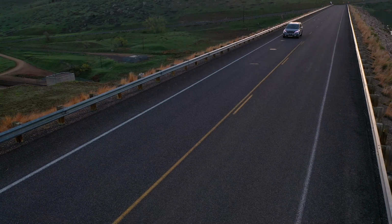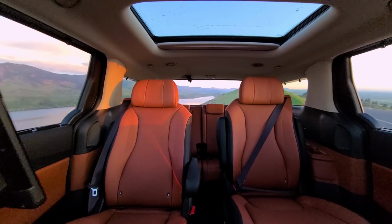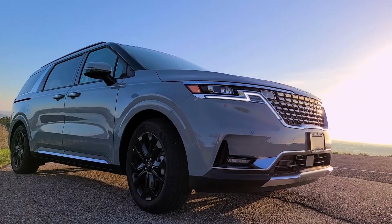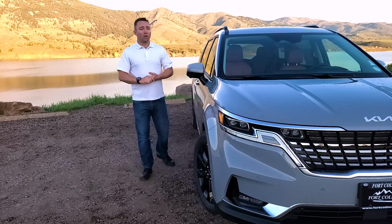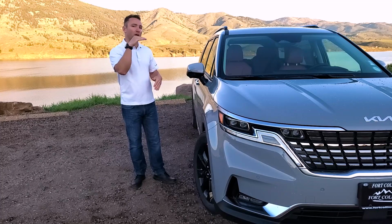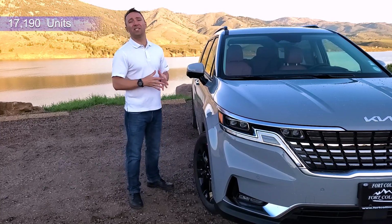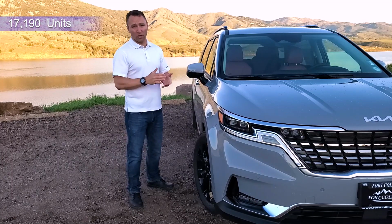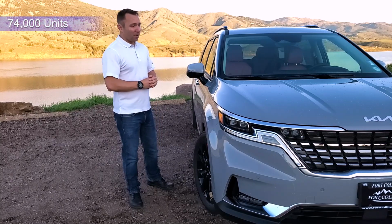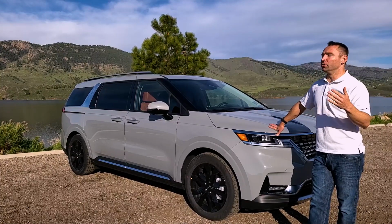This is the new Kia Carnival SX Prestige, Kia's replacement to their long-standing Sedona. And if you're like me, you must be wondering, why are they even bothering to reintroduce a minivan? It's a good question. In fact, as SUV sales have gone up, minivan sales have been on a steady decline, and Kia's numbers show it. The predecessor, the Sedona, sold only 17,190 units in 2020. Compare that with something like the Sorento at 74,000, and you can see why it's a little perplexing. I pondered this question for a while to no avail.